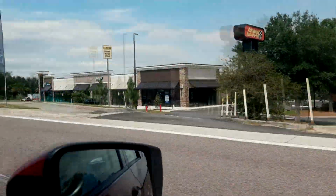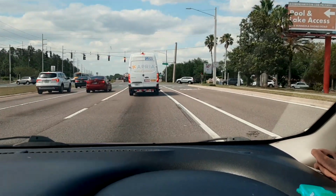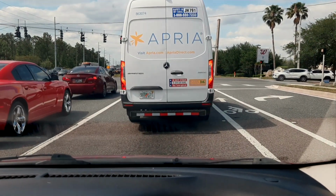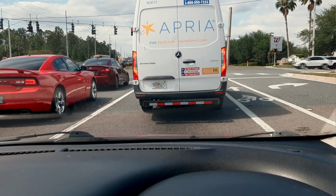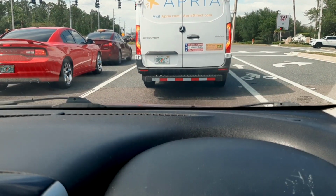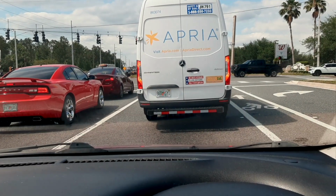What happened to my insulin? I don't know. I brought it in and put it here, but now it's not here. Did you throw it in the back? No, I did not. It's not here. I don't know what happened to it. Wait, hold the phone. Wait, there it is. It's in the back. I gotta remember to do this. Well, it wasn't in the back. It was... What's this, Apria? Apria.